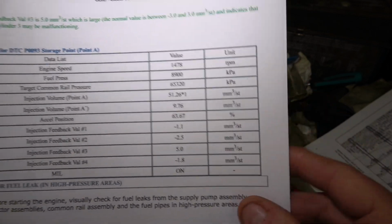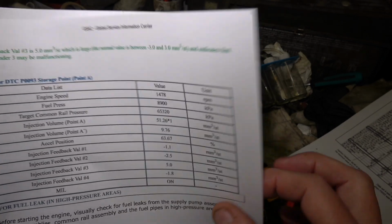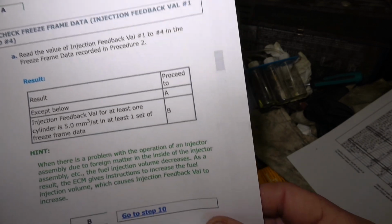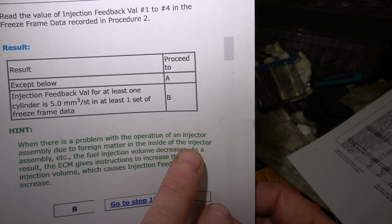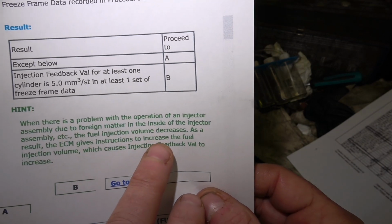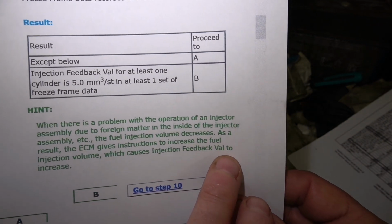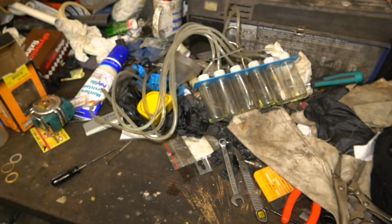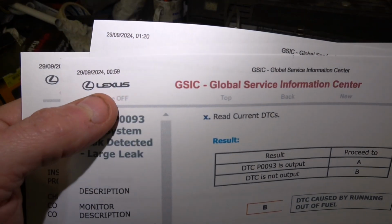I'm looking for something that's over and above. But according to this, minus 3 to plus 3 is nominal. So what's that say? When there's a major problem with the operation of the injector assembly due to foreign matter inside the injector, the fuel injection volume decreases. As a result, the ECM gives instruction to increase the fuel injection volume, which causes the injection feedback value to increase. So there we go, that's a bit of an explanation for that. But as I say, I still have to keep in mind that this is for the wrong car.